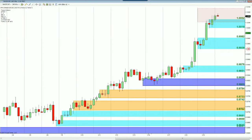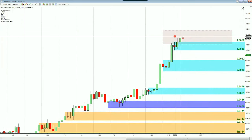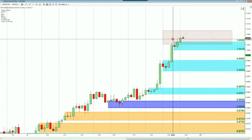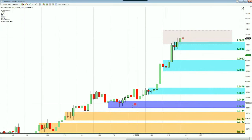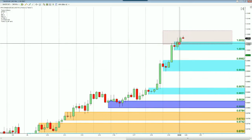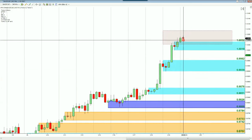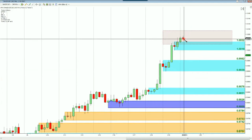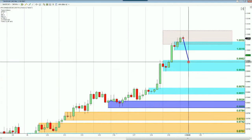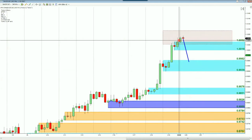Looking at the 4-hour time frame as we're pushing into this area, I just went ahead and highlighted the daily zone here, and you can see all of these levels that have been put in place over the past several days as this thing has been on the uproar. And what I want to draw your attention to is this level down here at the 99.82 area.